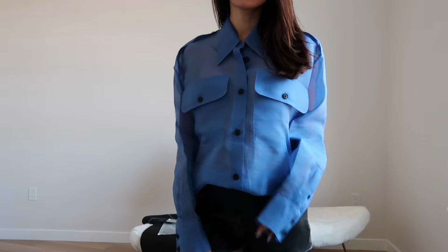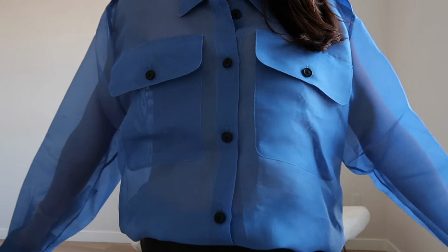So this is a piece that I've been eyeing for a while. Oh my god, it's so pretty. And they had this in my size. And this was the only place where I saw this one in this exact size. So I had to do it. This is their blue organza blouse. It's the exact blue that I wanted.